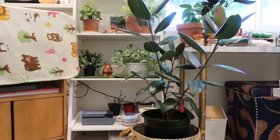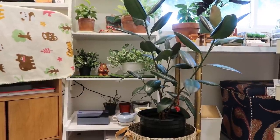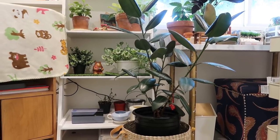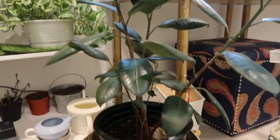One thing that kind of gets ignored a lot is this rubber tree. He's pretty big, but he's not growing the best, mostly because of lack of light. So I'm thinking of moving him out of the room soon, but overall, he's a beautiful tree.